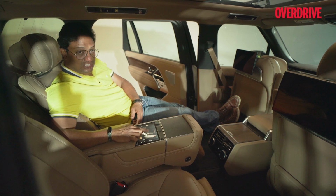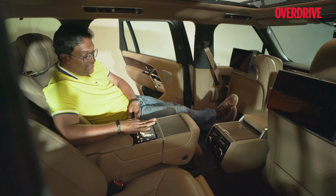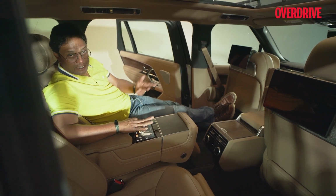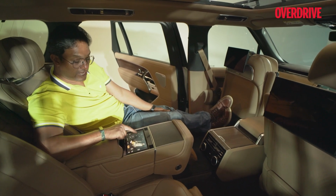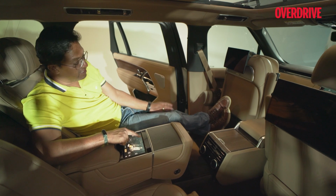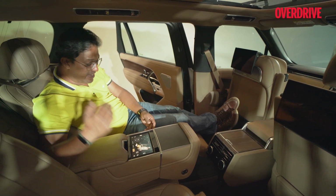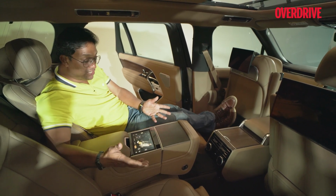Here's another addition. You can adjust individual elements, whether it's the footrest. You can raise it, lower it, get it closer to you. With the calf support as well, you can raise that, adjust it to what you want, and this makes it very, very interesting. This is value being added into the entire Range Rover.